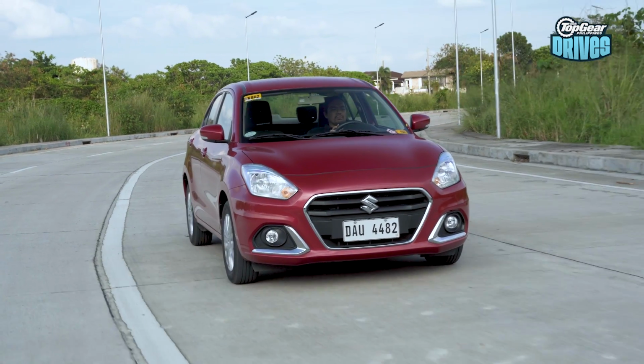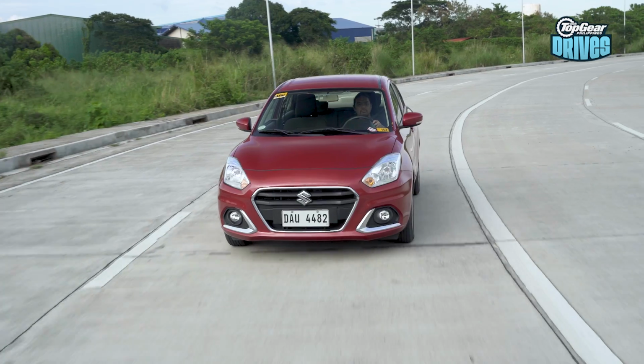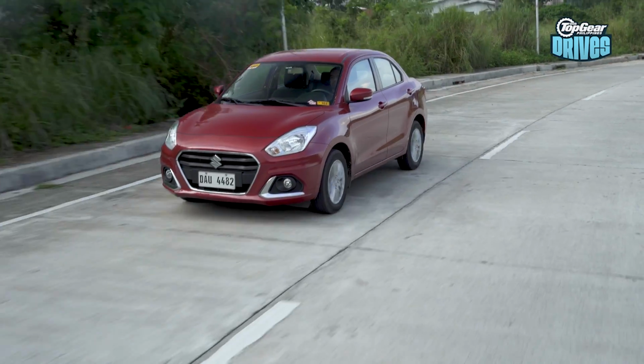So most of the time you use this car, you'll have it in manual mode and you will be shifting yourself, which isn't bad. It's still easier than using a manual, and if you lift when you shift, it'll be smooth enough. Now this thing being based on the Suzuki Swift drives a lot like the Suzuki Swift.